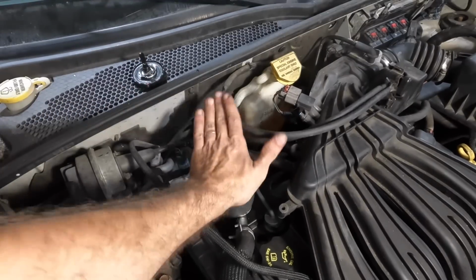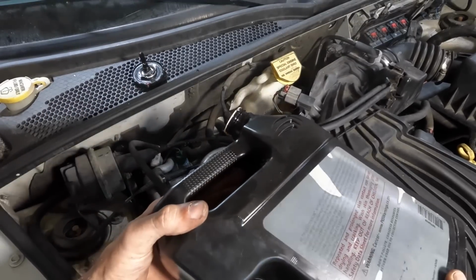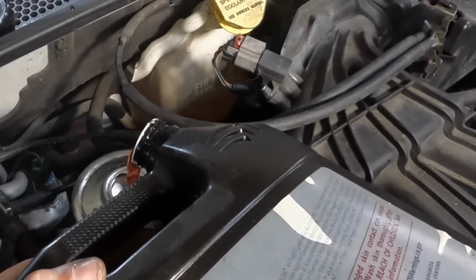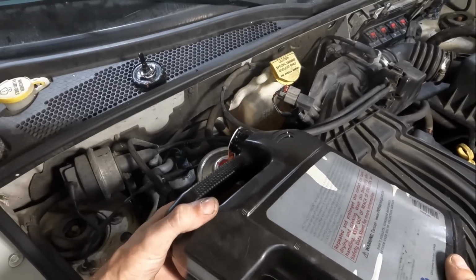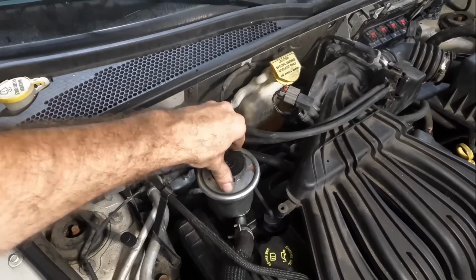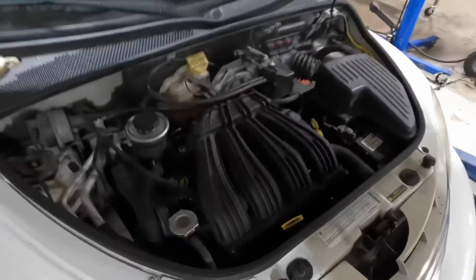Yeah, I hear some feedback here. We're low on fluid. Let's dump something in there. I hear the noise. Power steering noise coming in. There we go. And it's overfilled, but I'll deal with that later. Okay, let's get out of here. Try again.